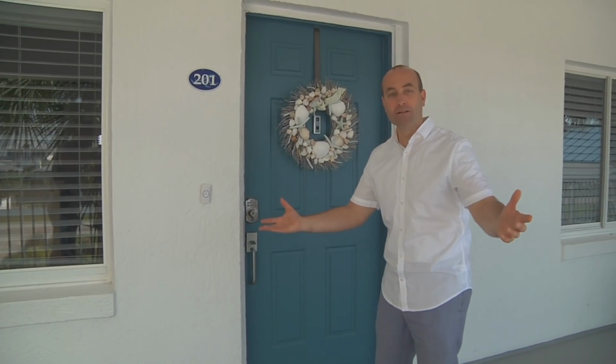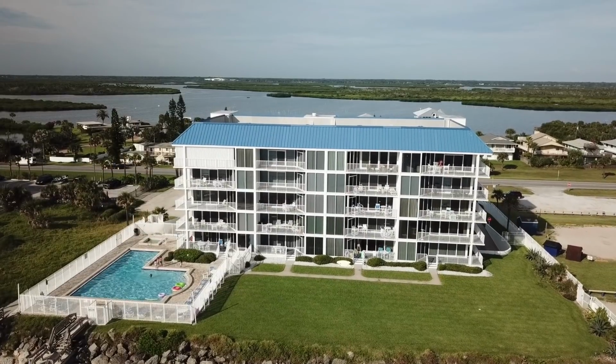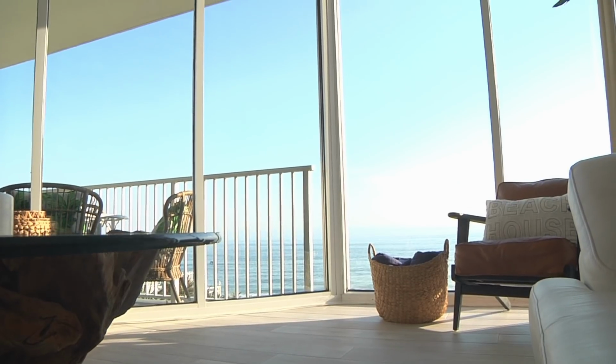Do you want to see my vacation rental investment makeover? Well, let's do this. Welcome to the completely remodeled Ocean Bliss.